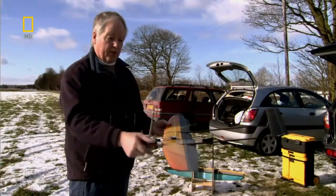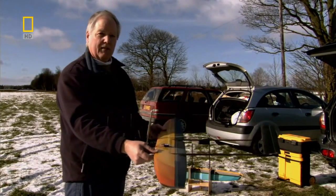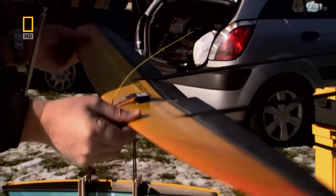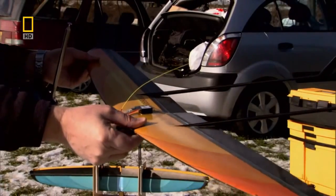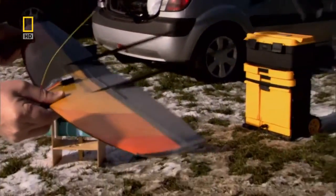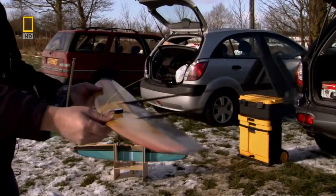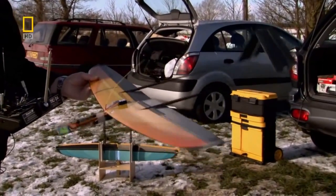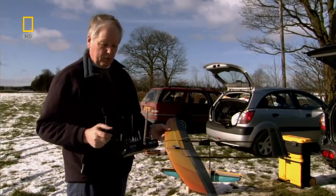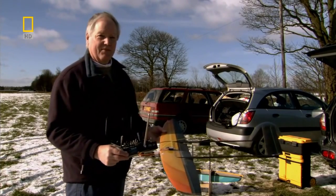The gyro will actually move the surfaces in response to any movement in the model, automatically. I'm now rolling the model, and you can see the ailerons moving up and down. If I move the model in pitch, you can see the elevator going at the back. I'm not moving the sticks. It's scary, actually. When I'm flying it, I have to look at the model, see it move, then move the stick. The gyro does that for me, far quicker than I can.